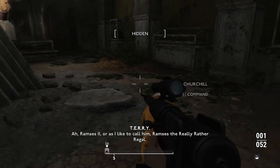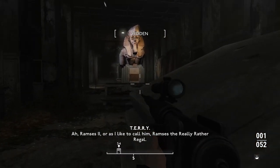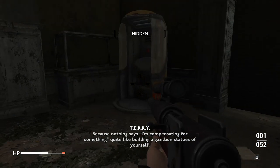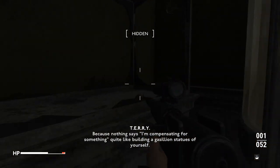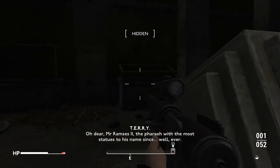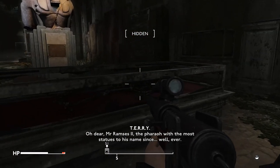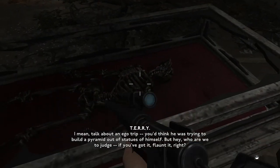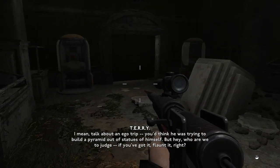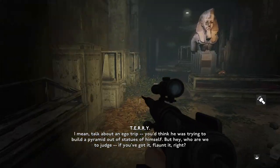There we go. Ah, Rameses the Second. Or as I like to call him, Rameses the Really Rather Eager. Because nothing says I'm compensating for something quite like building a gazillion statues of yourself. True, I suppose. Oh dear, Mr. Rameses the Second. The pharaoh with the most statues to his name since, well, ever. I mean, talk about an ego trip. You'd think he was trying to build a pyramid out of all the statues of himself. But hey, who are we to judge? If you've got it, flaunt it, right?